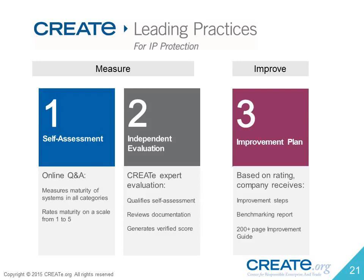But the Create Leading Practices approach is a three-step approach. It's what we call measure and improve. It starts with an online secure self-assessment that you would take on behalf of your company, answering about 50 questions in the 8 different categories that Alan described. And the questions really go to the heart of, what is the business process in your company to address these sets of issues? You get a rating in each of the 8 categories and then an overall rating based on your self-assessment. And as soon as you finish the self-assessment, you receive the rating. So you see how you do within a 5-level maturity framework.